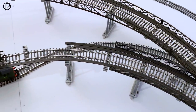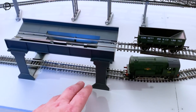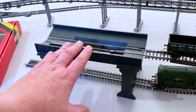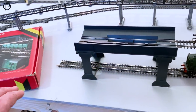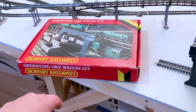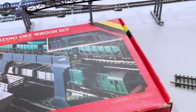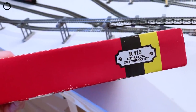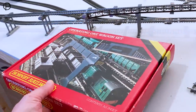And we're gonna use that for a bit of fun and games with the ore unloading kit, or the gravity unloading bridge, set from the 70s or early 80s, that one. I think late 70s in this style box. I think 78 through to 82, this particular set was made. I think we've got a number on the side of it here somewhere. That's our 415 operating ore wagon set. But we'll have a closer look at that next time.